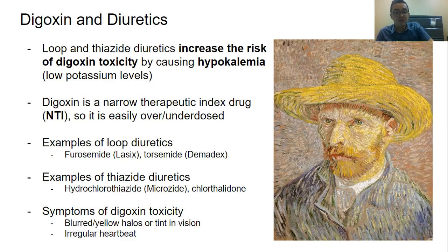Now, the symptoms of digoxin toxicity are quite distinct. One of the most interesting ones, I think, is blurred or yellow halos or tint in vision. So people have what's called yellow vision. They'll see like yellow halos in their vision around objects, or everything will have a yellow tint. Their eyes don't turn yellow. It's nothing like that, but it's just the way that the vision and the light is perceived, it has a yellow tint.